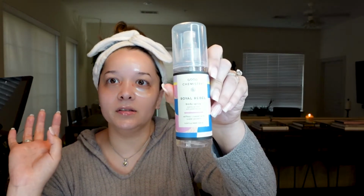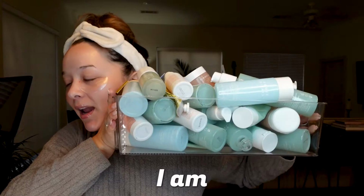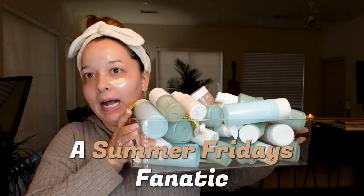Love amber and musk. This shit works. I am a Summer Fridays fanatic. I've used it, I've tested it, and it's freaking good.